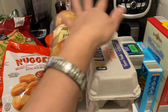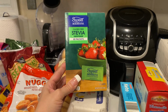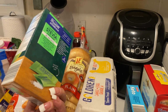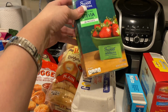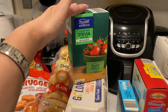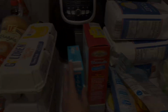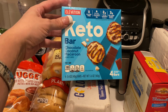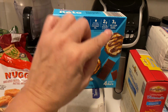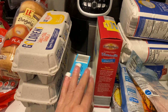So I got that. And now the stevia, I told you there was only the erythritol and stevia extract in here. So I can have this. It doesn't spike my sugar in any way, and it's only $2.89. Much cheaper than getting the other brands. So this is Elevation Keto bars. This is one I never saw. Chocolate coconut macaroon. So this is 2 grams of sugar, 3 carbs. This was $5.99. So I figured I'd give that a try.